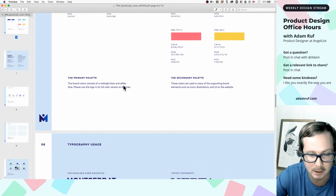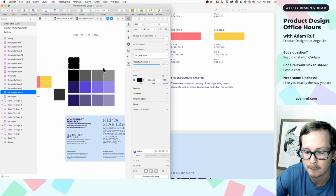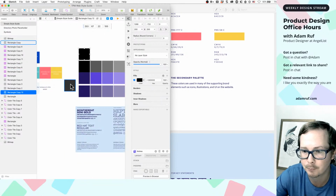So I need to translate this into something I can use to quickly say, cool, this is H1, this is how we do H2, this is how I'm going to do testimonial, this is how I'm going to do image and whatnot. So I'm starting with typography and colors.